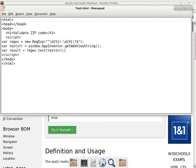In this case, I am going to pass the result back to App Inventor by setting WebViewString. So I have window.appInventor.setWebViewString, and in there I specify result. So here we have a JavaScript that doesn't do anything at all as far as the display is concerned. It will only say validate zip code. It doesn't even tell you what zip code is validating.